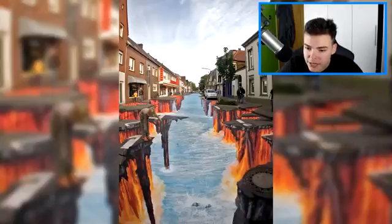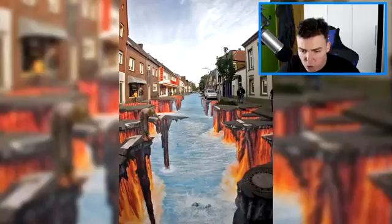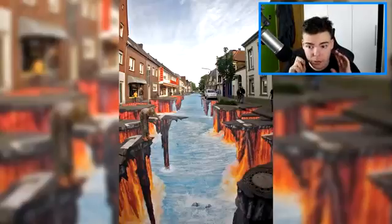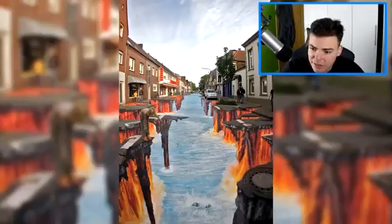It looks like the street has been burnt down with lava, and then there's water everywhere. But obviously, if you actually go on the street, it doesn't look like that. But from that angle, if you were standing on the street, it would actually look like that. It's so weird how paintings and stuff like that can just trick our eyes so easily.